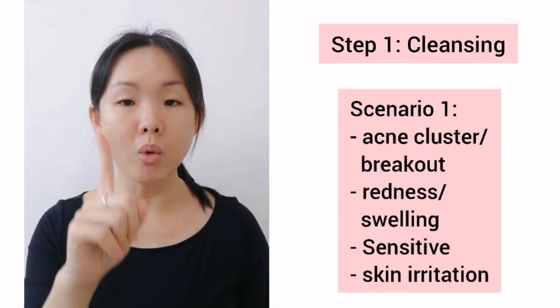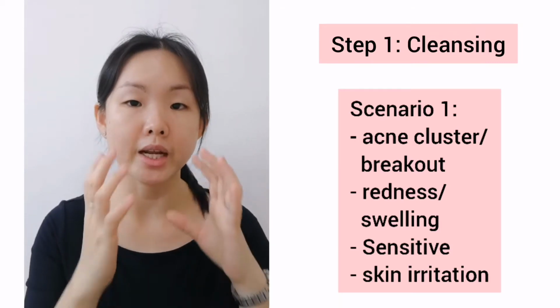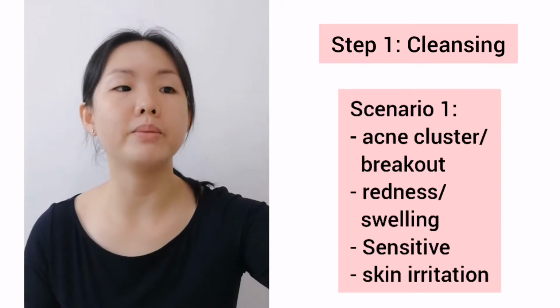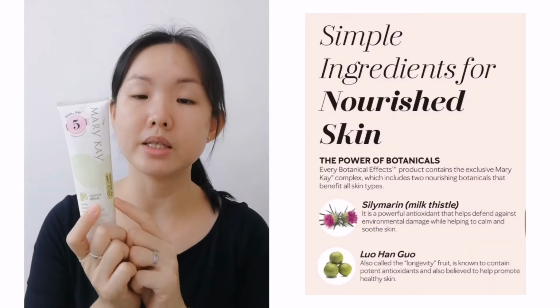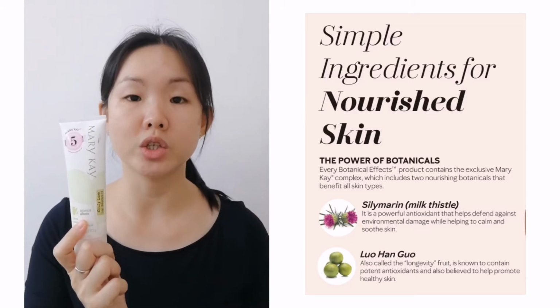So scenario 1, let's say you already have a lot of acne and breakout because of wearing face masks, and your skin is more sensitive and there's also skin irritation and redness, so I would suggest that you use something very, very basic, for example, our botanical cleanser. So this is very, very basic, even for as young as primary school children, because they are also wearing face masks and they may experience some changes onto their skin.